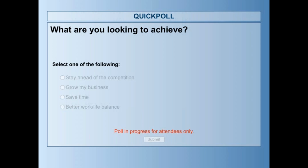So you guys are actually all split 3 ways. 33% stay ahead of the competition, 33% grow your business, and 33% work-life balance. For work-life balance, maybe you're really feeling that after tax season, spending all your time in the office. Perhaps you were sleeping under the desk. I sure hope not. But for those who are looking to stay ahead of the competition, that's so valid.